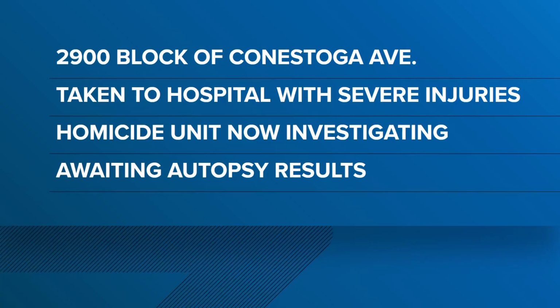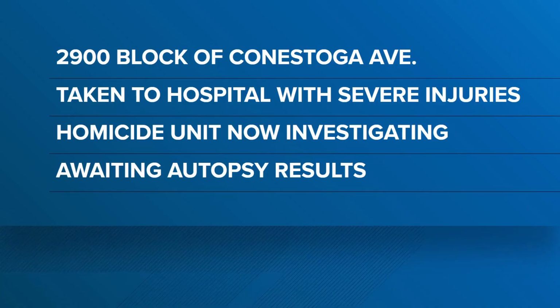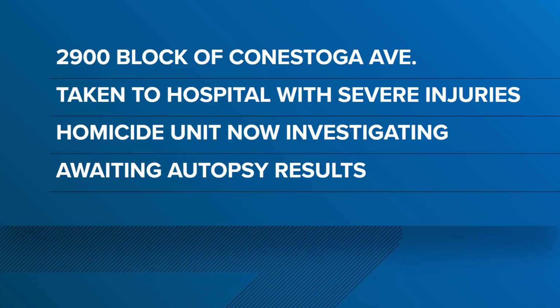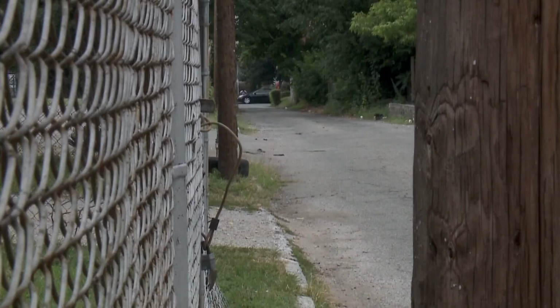Right now, LMPD is investigating the death of a 5-year-old boy. Tuesday afternoon, officers responded to the 2900 block of Conestoga Avenue near Algonquin Park, finding a 5-year-old boy who'd fallen. The child was taken to Norton Children's Hospital, where he died late last night. The homicide unit is investigating while waiting on the results of an autopsy.